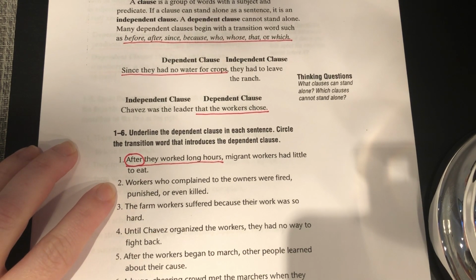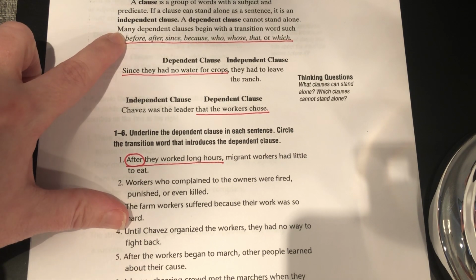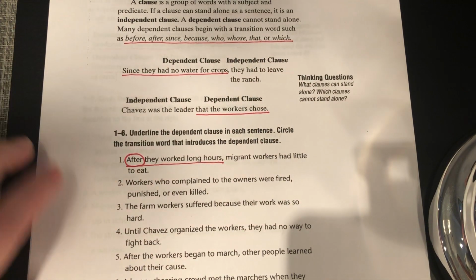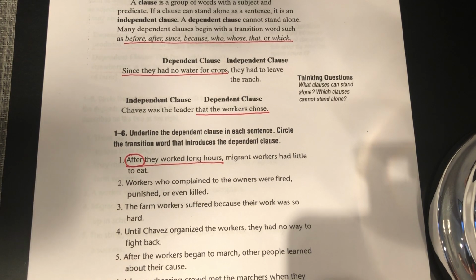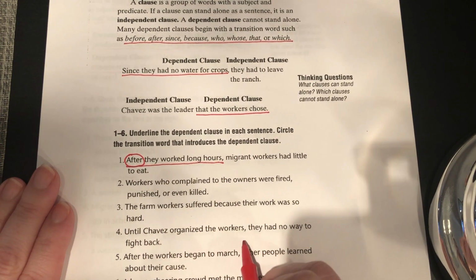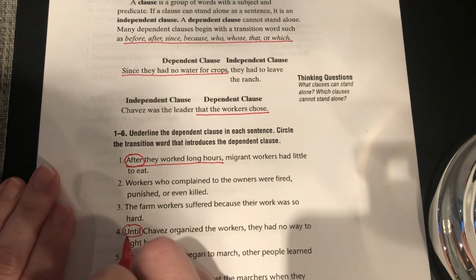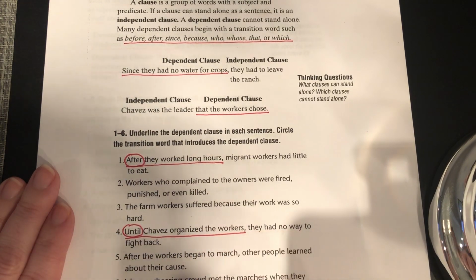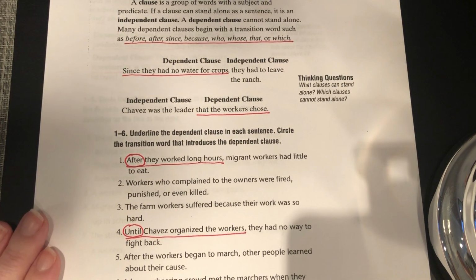I'm going to skip 2 and 3 because they're very easy to find the dependent clause, again, by going back up and looking for these transition words to help you. Same thing with number 3. Number 4, I am going to help you with. So number 4 says, until Chavez organized the workers, they had no way to fight back. The transition word would be until, so you would circle until, and then the dependent clause would be until Chavez organized the workers. Number 5, again, look for the transition word to help you.